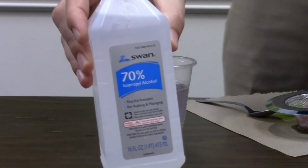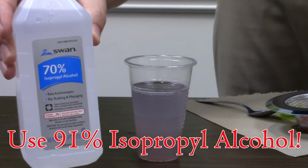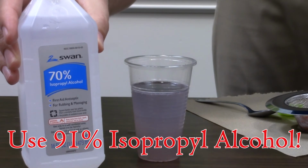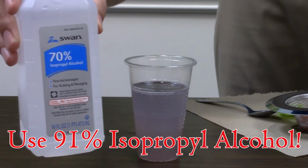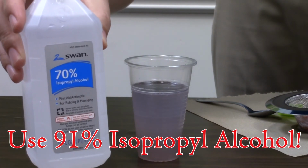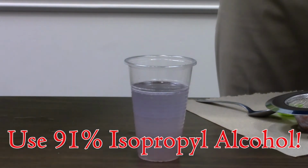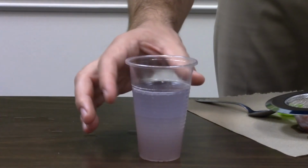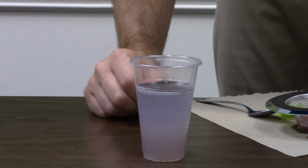Your isopropyl alcohol needs to be a high concentration. So this 70% that I have only worked mildly well. If you have the 90 or higher percent isopropyl alcohol, that will work much better in getting clear, defined strands that you can pull out of the cup.